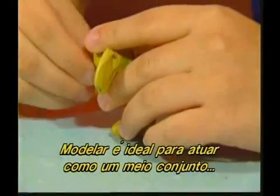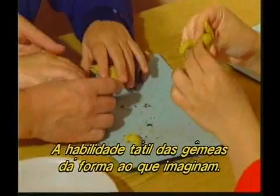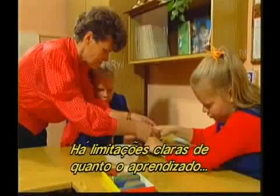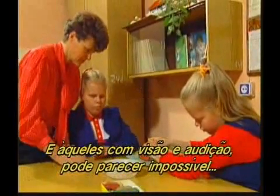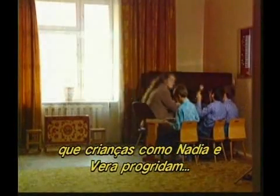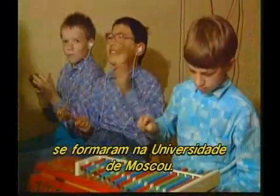Modeling is ideally suited to act as a shared medium between the deaf-blind children and their teachers. The twins' tactile skills give shape and form to their mental images. There are clearly limitations to how much learning can be supported and monitored in such a concrete and practical way. And to the sighted and hearing, it may seem impossible for children like Nadia and Vera to make progress beyond a fairly modest education. However, in 1977, four of the school's first pupils graduated from Moscow University.